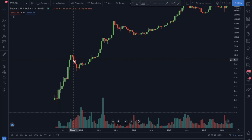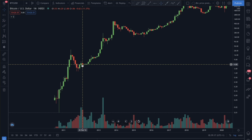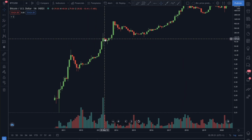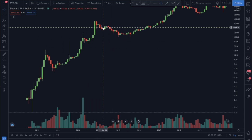Here we had the dump in 2011, which is fine. Then 2013, 2012 comes in. We have months and months, and then we have one candle bearish. Months and months bearish. Months and months, and then we have 2 months of bearish, and then months and months, and then we pump until we hit the top, right?